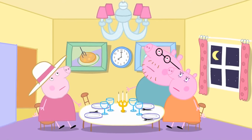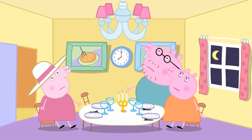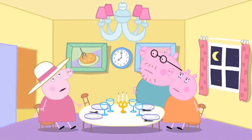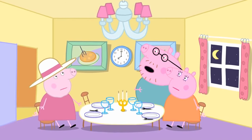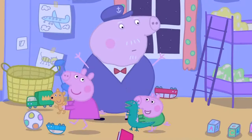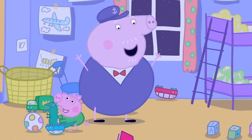Granny Pig, Mummy Pig and Daddy Pig are still waiting to eat dinner. That bedtime story doesn't seem to be working. I'm the expert at telling bedtime stories. I'll have them asleep in no time. A scary dragon!